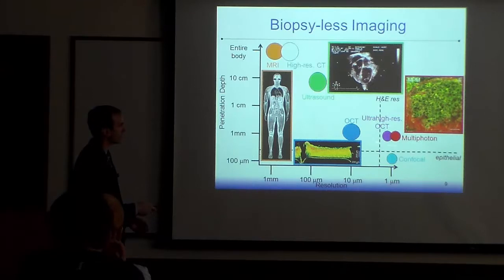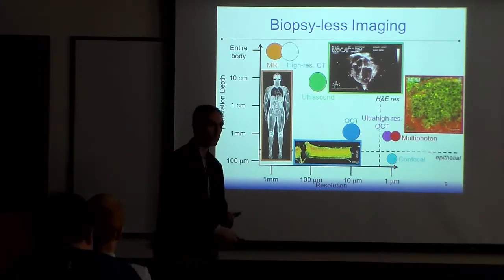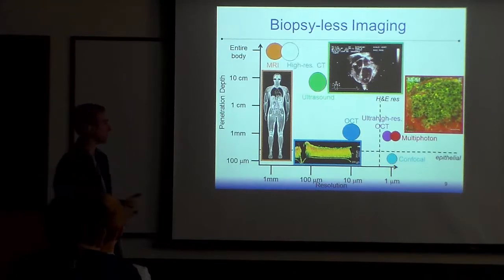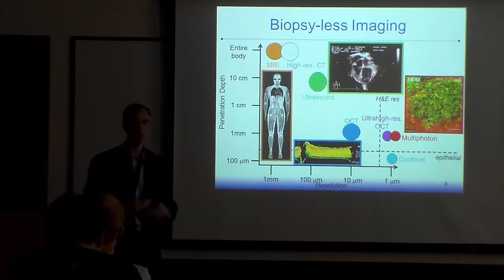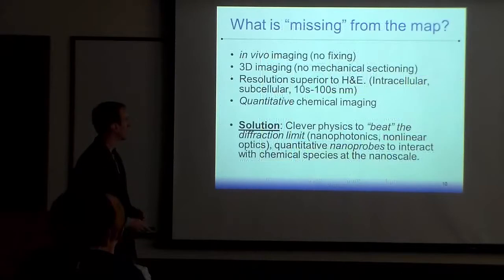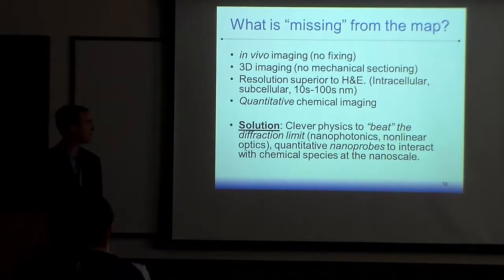And so if you kind of draw these lines on here, you see that there's a little quadrant here where there's some interesting technologies where we can beat H&E resolution, and we can also go deeper than epithelial cells. And one of them is multiphoton, and this is kind of motivating. We'll talk a little bit about what this multiphoton is, and then how it's being extended for chemical sensing, specific chemical sensing.